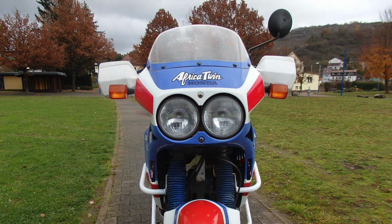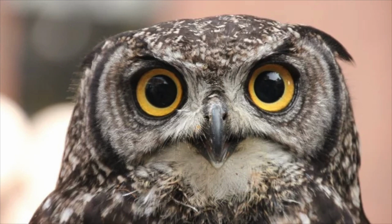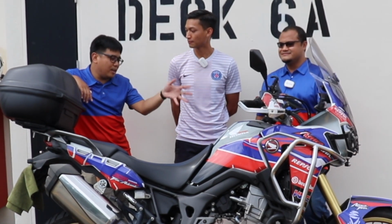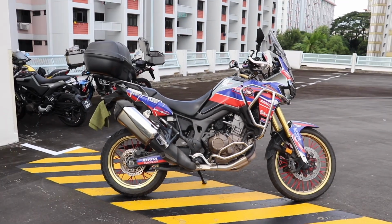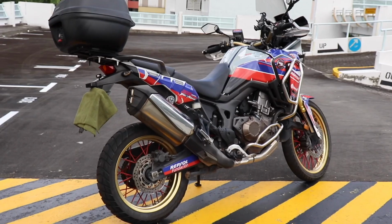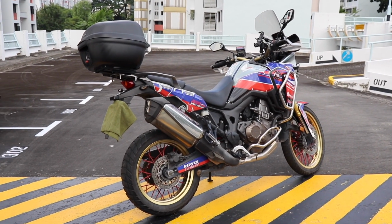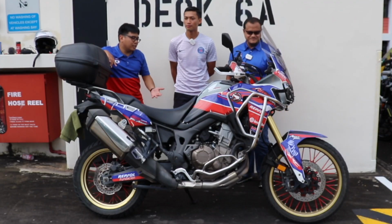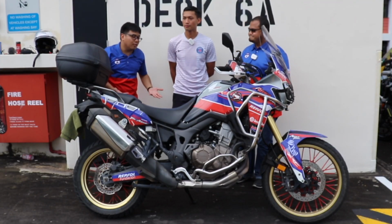Owl. Macam like owl. I have to say this one, the design wise looks like a scramble-ish kind of design. Very big, very bulky, and really has an off-road appearance to it. It really brings out the pedigree of the Africa Twin. I mean, it's in its name also.